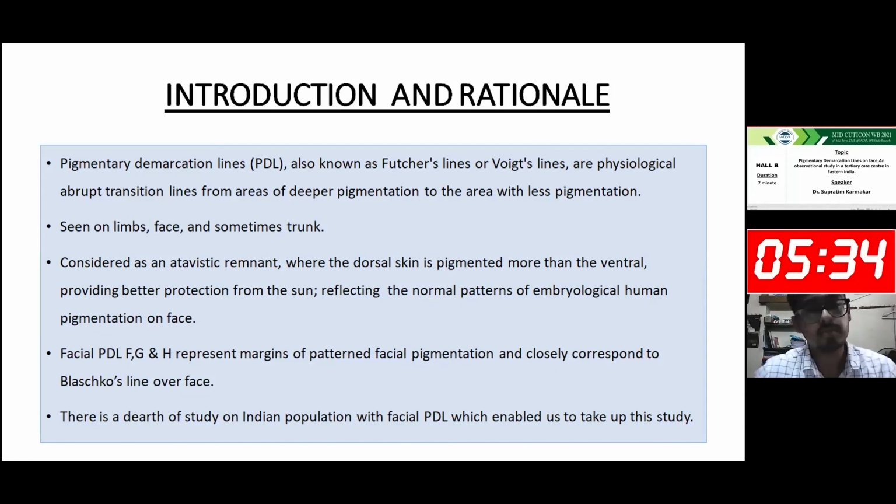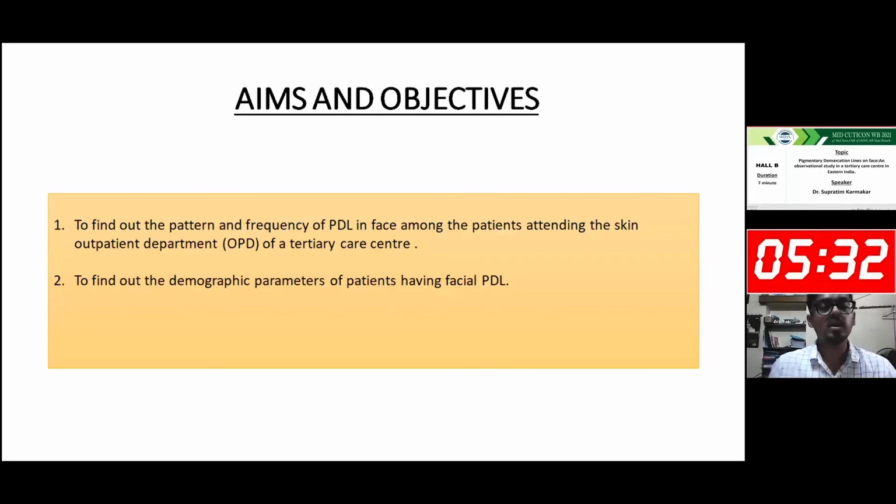Next slide, please. My aim was to find out the pattern and frequency of PDL on the face among the patients attending the skin OPD of a tertiary care center, and also to find out the demographic parameters of patients having facial PDL. Next slide, please.